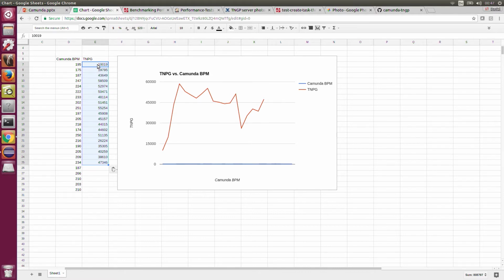So, and this is the, well, this is the difference. So kind of the blue line is Camunda BPM. We can't even see it anymore with this new red line. But this is only on my computer. So this is on this machine. I can currently do 50,000 instances per second. Sometimes it's a little bit more. Sometimes it's a little bit less.